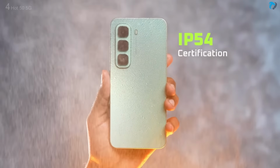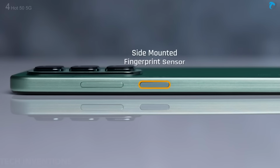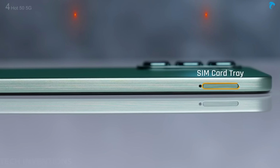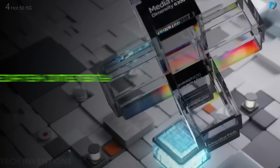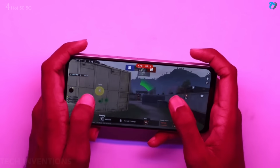Also featured is an IP54 water rating. Here is the 3.5mm audio jack, microphone, USB Type-C and speaker grill. The phone has a power button, which also works as a fingerprint sensor, and a volume rocker. Nothing on top. On the left side the phone has a SIM tray. The phone comes with the Dimensity 6300 chipset, with a 4 lakh Antutu benchmark, a very powerful chip in this segment.